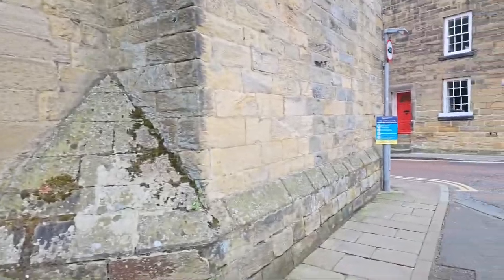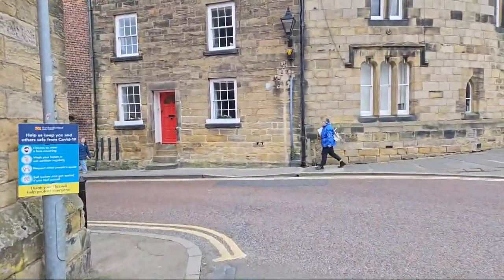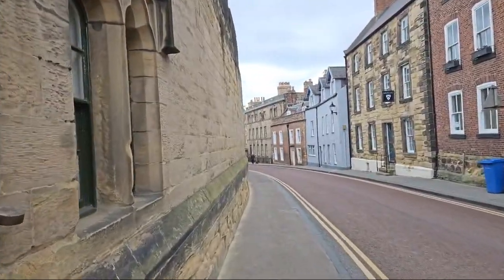Okay, we'll walk down here. Signal may cut out, so I apologise, because obviously very, very thick buildings here. It's historic, so they're not really made for this sort of thing. So we'll pop down here.